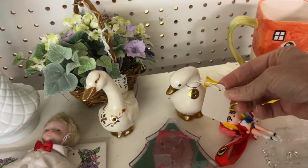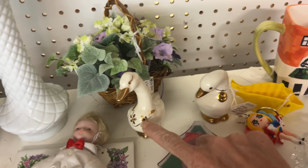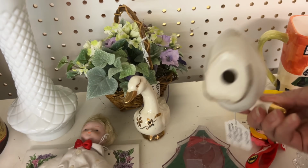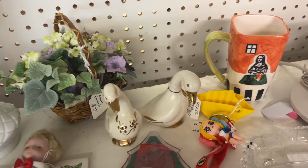These cuties, the salt and pepper shakers, it's got $8.50 on them. There's the little holes here in the front. No stopper, but not a style I normally see.